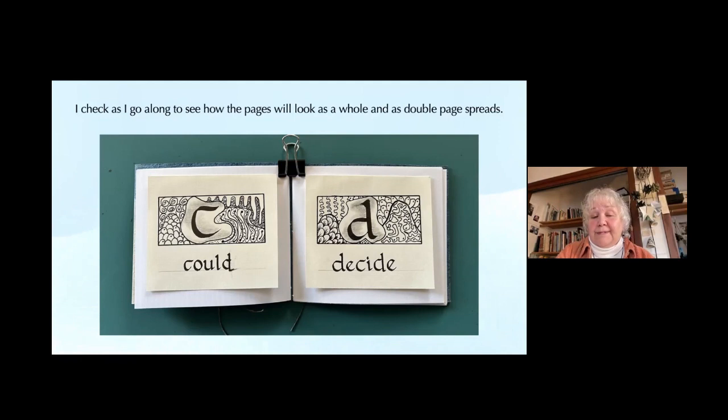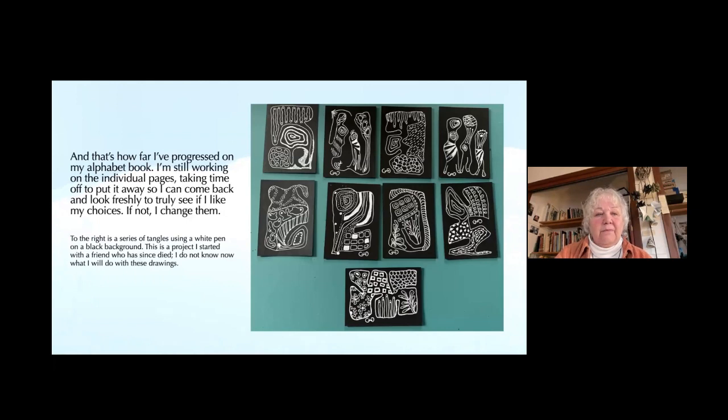So again, we have a letter, we have a word, and we have Zentangle inspired art. And if I hadn't taken Zentangle, or if I hadn't taken calligraphy, or book arts, I would not be able to put all these things together. So that's how far I've progressed on my alphabet book.